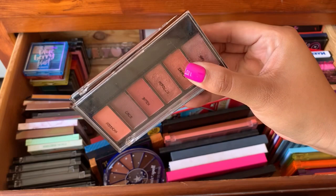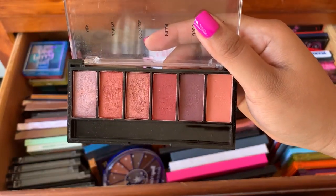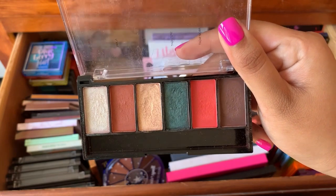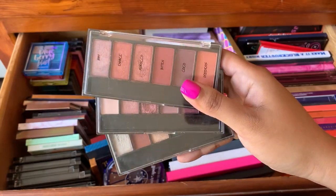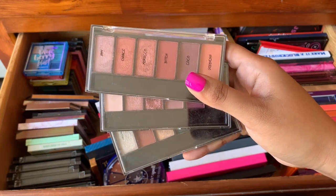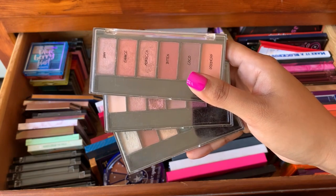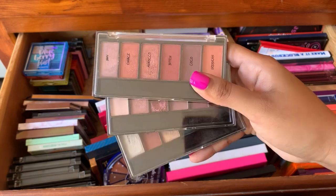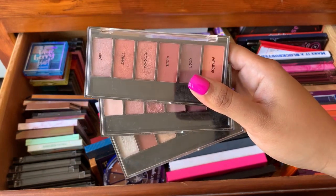I recently spoke about these palettes from Smoke and Mirrors. We have the Rose Gold palette. We have the Dreamcatcher palette. Lastly, we have the I Am the One palette. Like I mentioned these in my 99 cents collection video, but I think it's time to get rid of them. Honestly, looking at them right now, I'm like, okay, I'm going to keep them. I don't want to get rid of them, but I'm not going to use them. I've kept these for so many years, just in the back of my drawer, and I never touch them. So yeah, I'm going to declutter all three.